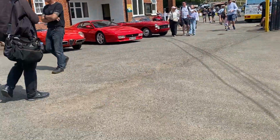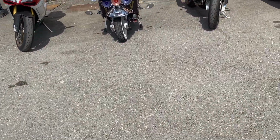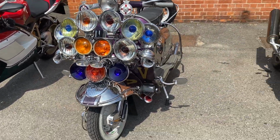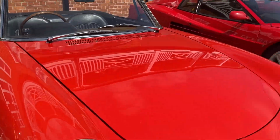Very snazzy. More bikes. Oh my days. Look how many lights this one has. I swear, I always see at least one motorbike with dozens of lights. Like, this is just insane, these cars.